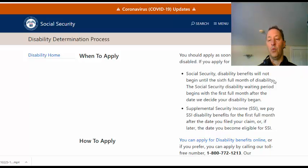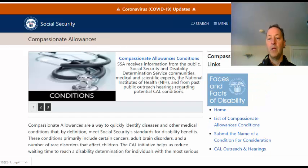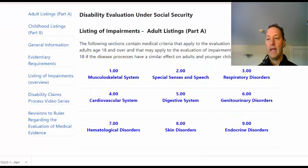The exceptions to that would be two actually. The first is that Social Security has compassionate allowances, which are listings that if you meet this medical criteria, it's not an automatic approval, but your case stands a really good chance of getting approved. The severity of it is undisputable, and those are clearly listed in what they refer to as the adult listings. So if you have a musculoskeletal system disorder, which is item 1, like a bad back, it's not just having that, but there's degrees of severity that you need to meet. And if you meet those, then that's what they call a listing.